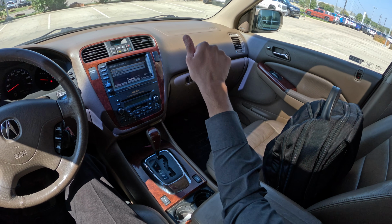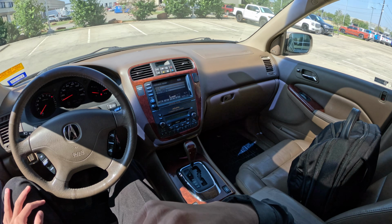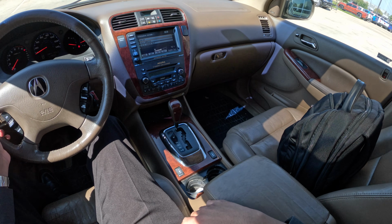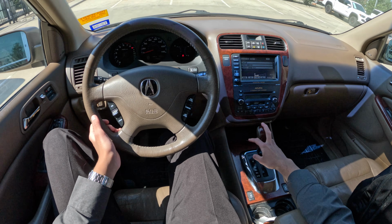I forgot what this interior color is called. It's like a brown, it's darker than beige. The interior, I had a 2008 Acura TL Type S. That was my first car. The gear shifter reminds me of that, and the screen does as well.